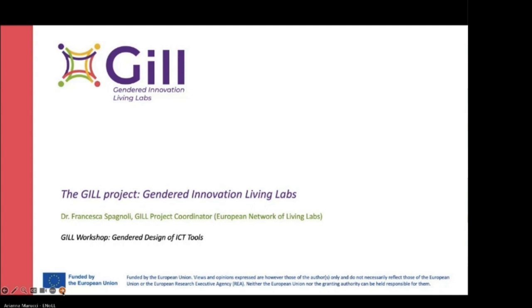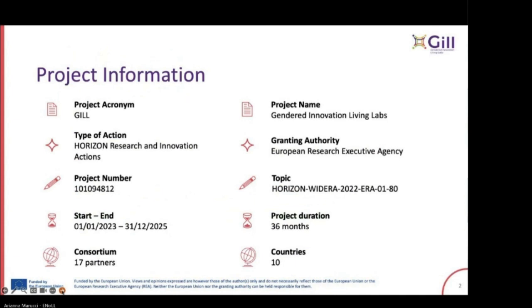I will start with the GILL project very briefly. What is GILL for the ones who don't know us yet, and what we are going to work on in the next years. GILL is a project funded by the European Commission. We started at the beginning of January 2023, and it is a three-year project where we're going to really work on this idea of gendered innovation applied to the concept of living labs and open innovation. We have around 17 partners working together with us from 10 different countries.